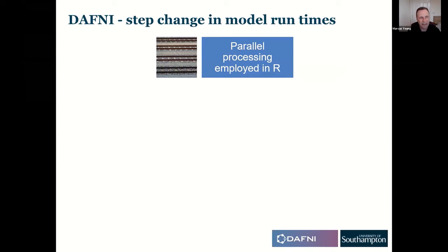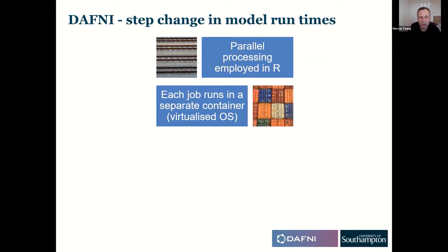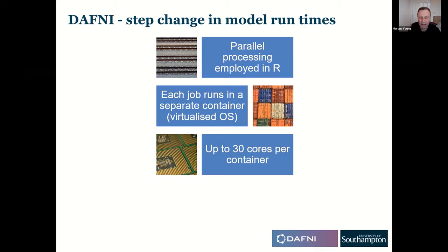So what DAFNI has enabled is really a step change in the model run times. Parallel processing is employed in the R scripts, and each job runs in a separate container, a virtualized operating system. As part of the model setup, you can specify how many cores to make available per container, up to 30.